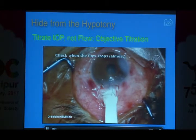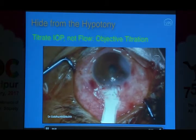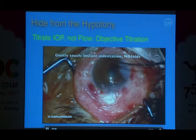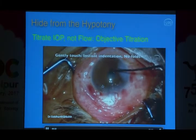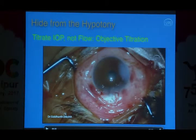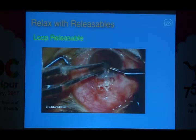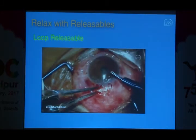Now, this is the point of equilibrium, and this is what the pressure is going to be later on when the conjunctiva is closed. Using an iris repositor, just touch on the conjunctiva. At this point of time, you should have an easy indentation without any folds on the cornea and the Descemet. So this is the point at which you want to titrate your trabeculectomy. Use of releasables is a very, very important tool in avoiding hypotony.